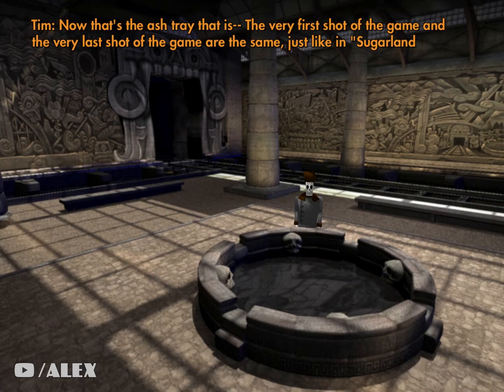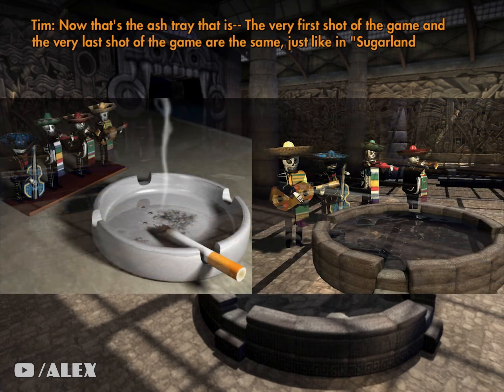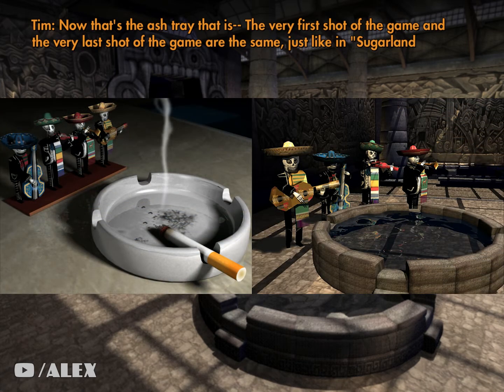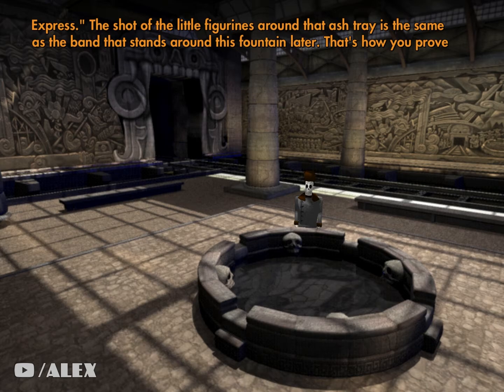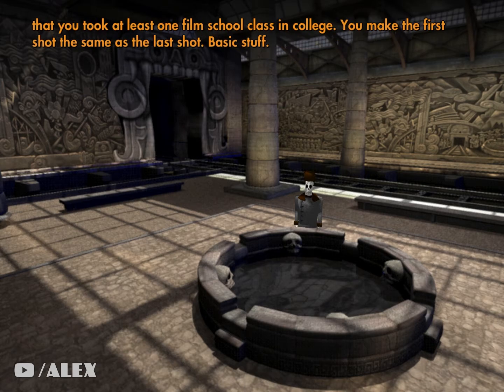Now that's the ashtray that is the very first shot of the game, and the very last shot of the game is the same, just like in Sugarland Express. The shot of the little figurines around that ashtray is the same as the band that stands around this fountain later. That's how you prove that you took at least one film school class in college: you make the first shot the same as the last shot.